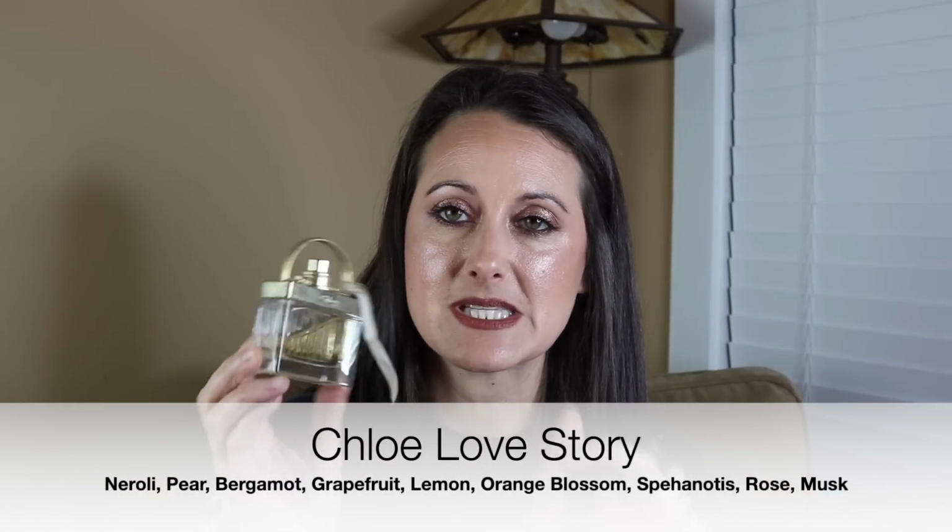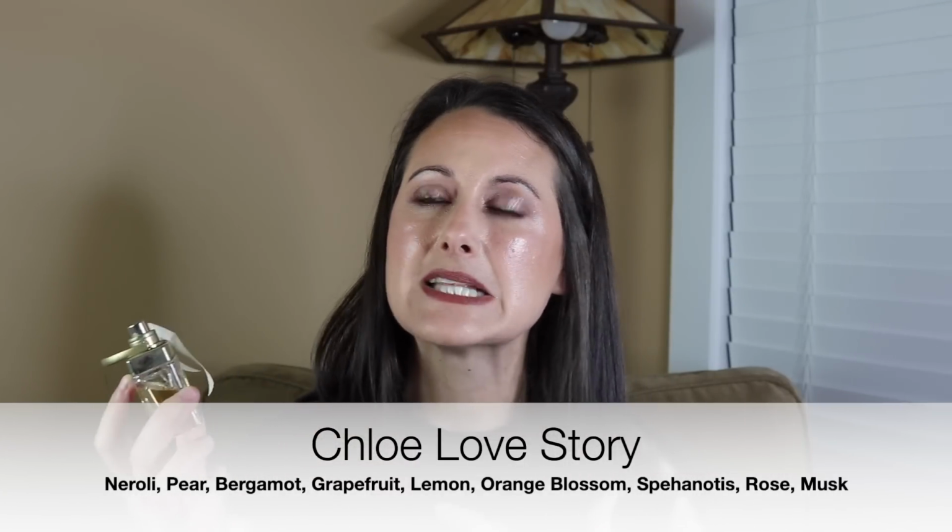So the first one we're gonna talk about is this here. This is Khloe Love Story. My bottle is missing its cap. Yeah, my bottle has definitely seen better days, but I absolutely love this fragrance. It's such a beautiful kind of dreamy floral. It's a little bit sweet. It's not super light, but it's not heavy either.